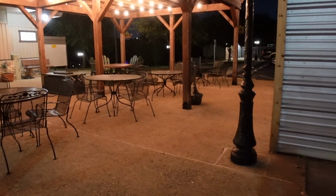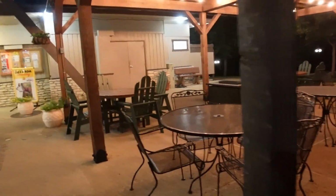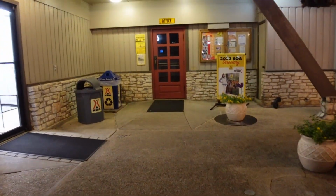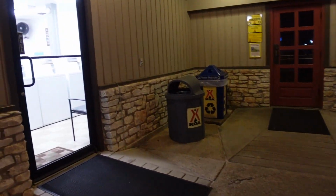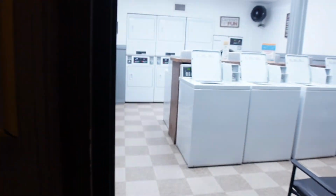And the cafe is on the back side of the registration office, as is the 24-hour laundry facility. Let's take a look.